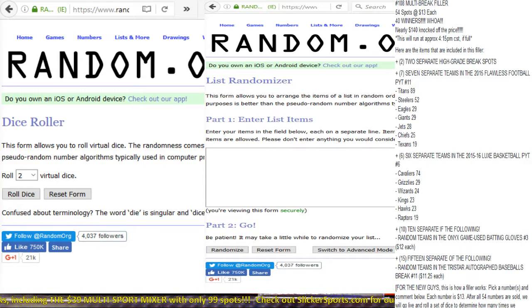And Texans at 19. We have six separate teams from the 2015-16 LUXE Basketball PYT number 6. We have the Cavaliers at 74. Grizzlies, 29. Wizards, 24. Kings and Hawks, both at 23. Raptors at 19. We also have 10 separate random teams in the ONYX Game Used Batting Gloves number 3.